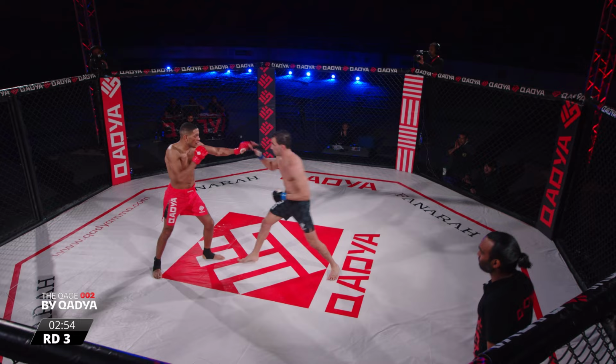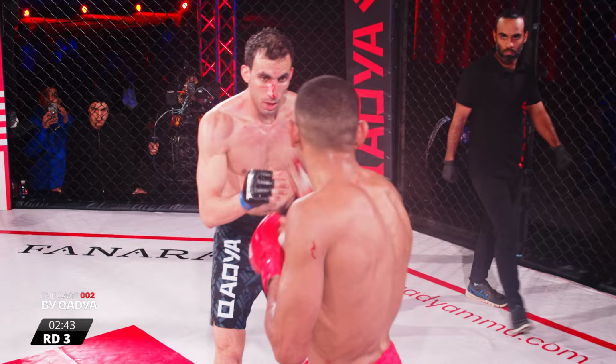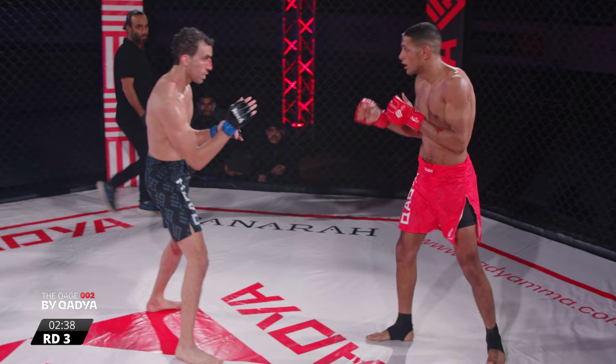And Omar Sabry, for the majority of the round, is fighting at a disadvantage. He's fighting in the southpaw position, and this disadvantage is made possible by the red corner, Vander. This is not his default position here, guys. And both legs are compromised here. We're gonna see what Omar is going to do here.